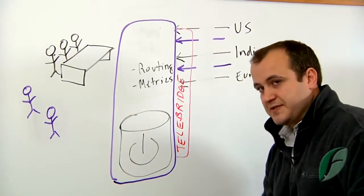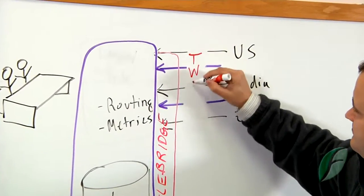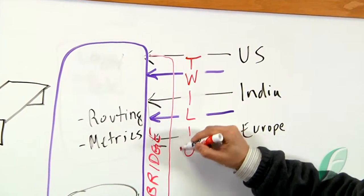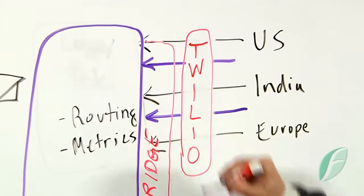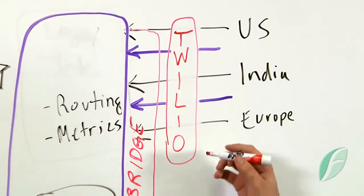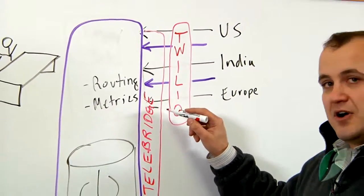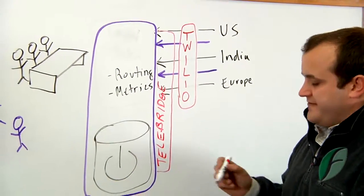from one of our partners called Twilio. And Twilio operates a cloud-based telephony API. So the API is what enables Telebridge to handle calls through the ServiceNow platform.